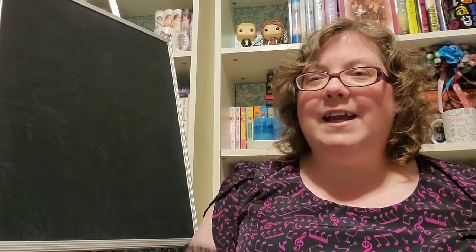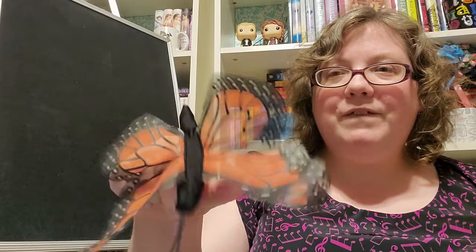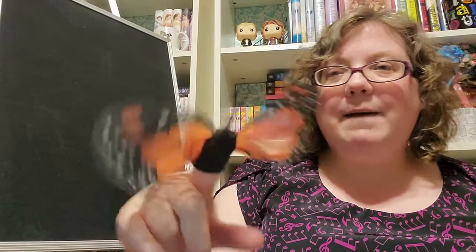What kind of bug makes a flapping noise? It means that they're a flying bug. But it's not making a buzz, so it's not a flying bee. And let's see if you guessed. I'm going to bring out our puppet. It's a butterfly. Their wings go flap, flap, when they fly.